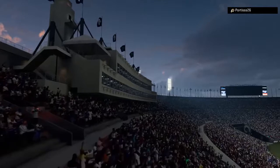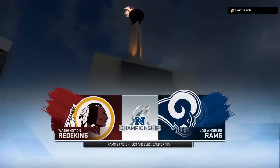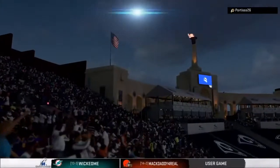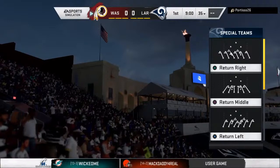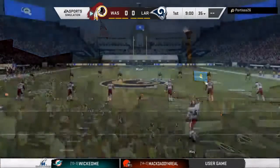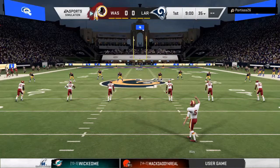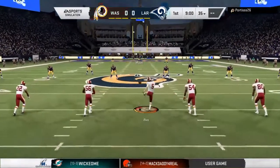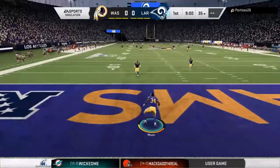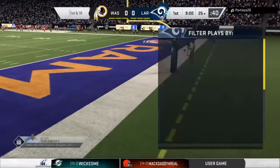EA Sports coverage of the National Football League takes us to Southern California as we've got playoff football ahead in the City of Angels. Coming up, it's a battle to represent the NFC in this year's Super Bowl, and we've got a classic in store between the Washington Redskins and the Los Angeles Rams. One of these teams will represent the NFC in the Super Bowl in 2 weeks' time. Which will it be as we're underway in the NFC title game?